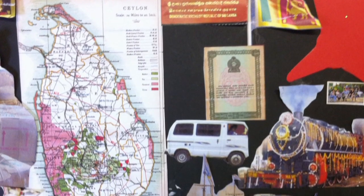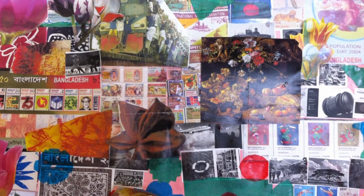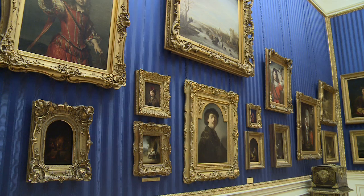They have taken their own country of origin, which is clearly incredibly important to them. So if it's Bangladesh, they have brought images of Bangladesh and then maybe with their flag or their stamps and things. So it's this fusion of their own country of origin and now being in London.